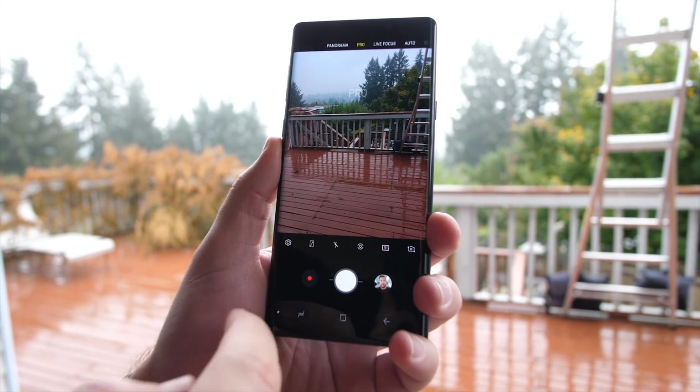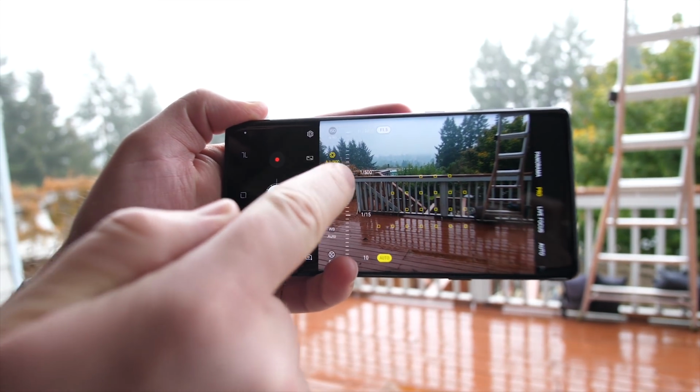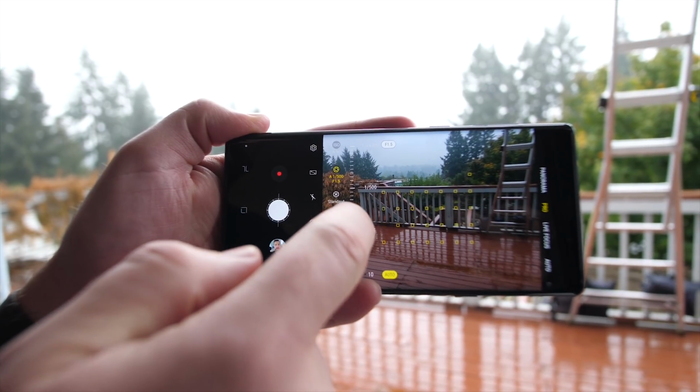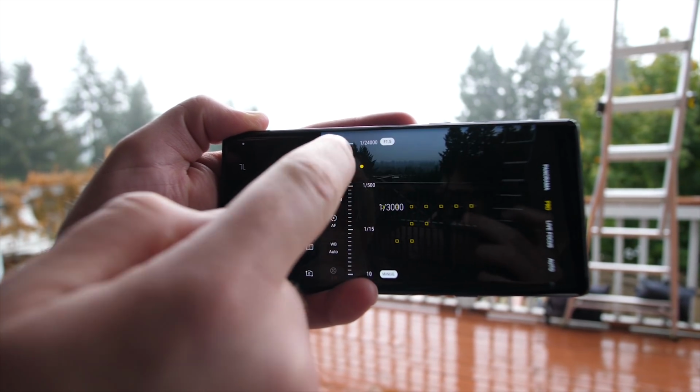The other thing the iPhone XS Max is missing is a Pro mode. The Note 9 does have a Pro mode that allows you to change your shutter speed, your variable aperture from 1.5 to 2.4, your ISO. The great thing about having a Pro mode is it allows you to have a lot more freedom and creativity when you're taking photos. Now you can get a Pro mode on the iPhone by downloading a third-party app, but that is still really annoying. Why is Apple making me download a third-party app to have a Pro mode? I think that's really stupid.